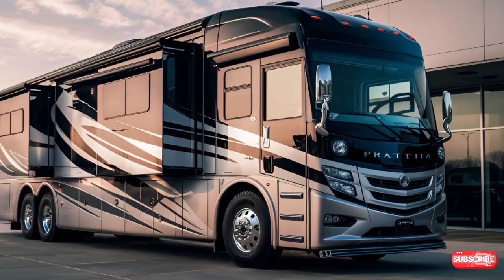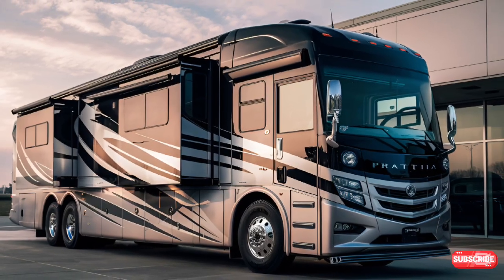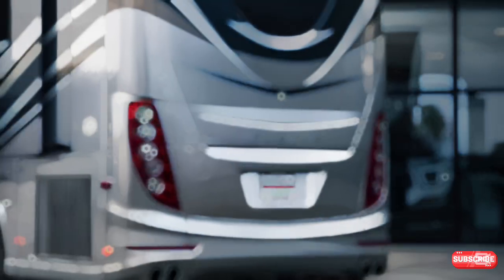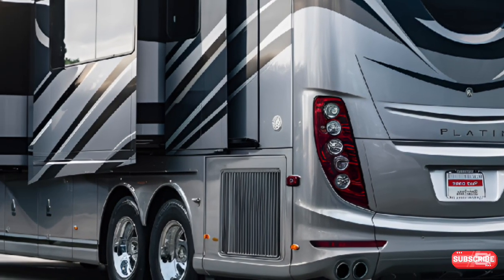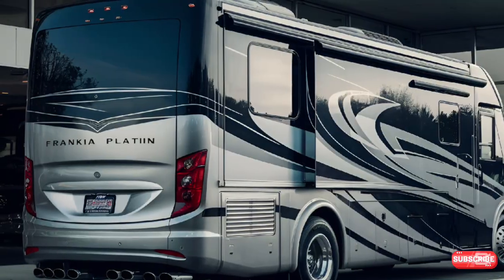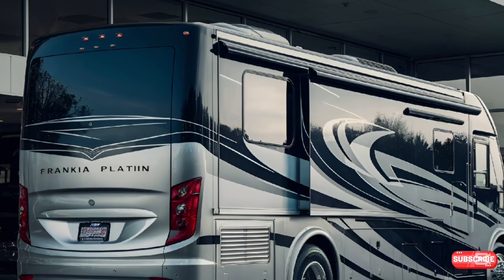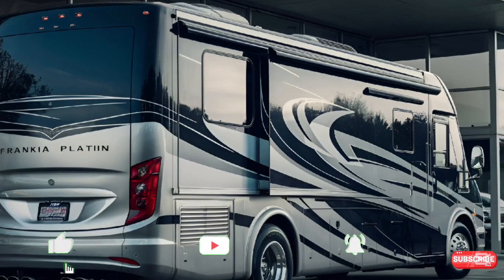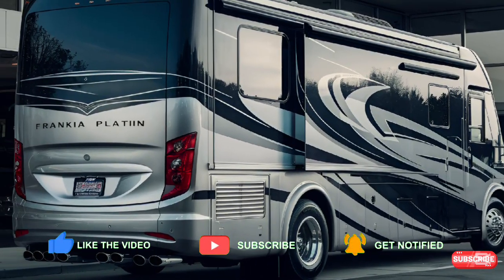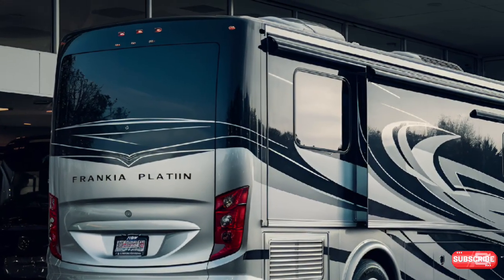Today, we bring you the 2025 Frankia Platin I 8400 GD, a true symbol of power, prestige, and perfection on the road. This isn't just a motorhome, it's a moving palace, a five-star hotel on wheels, and a dream for every luxury traveler. From its bold, bus-like stance to its elegant titanium silver and sky-black finish, the Platin I 8400 GD doesn't just turn heads, it demands attention. With a design that blends the confidence of a truck and the sophistication of a grand tourer, this motorhome is in a league of its own.